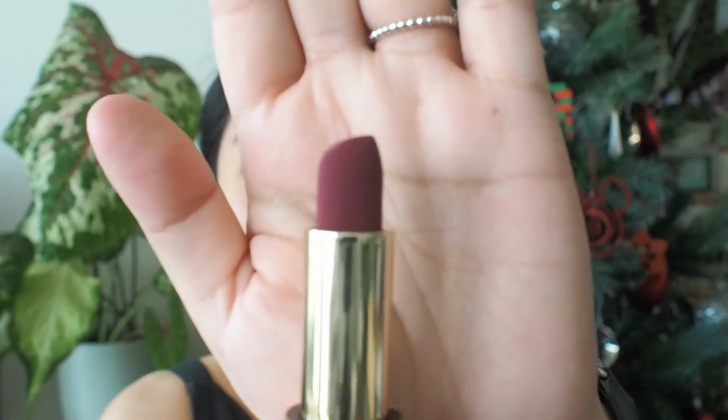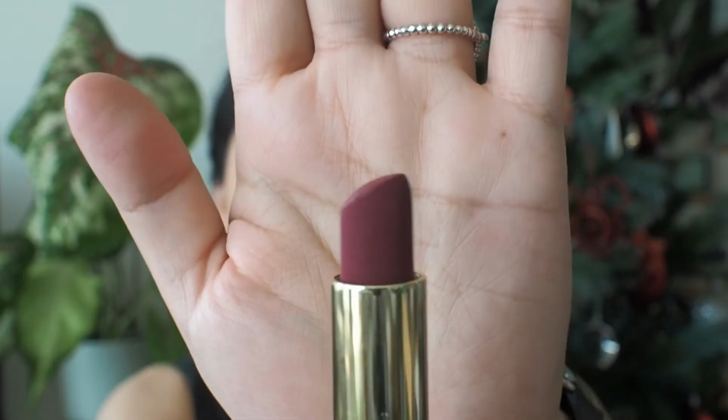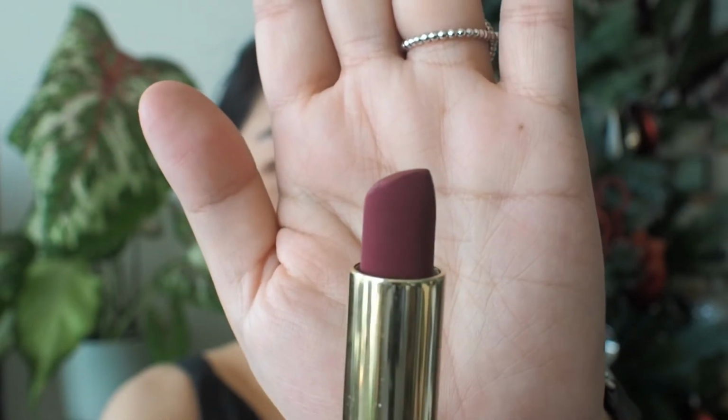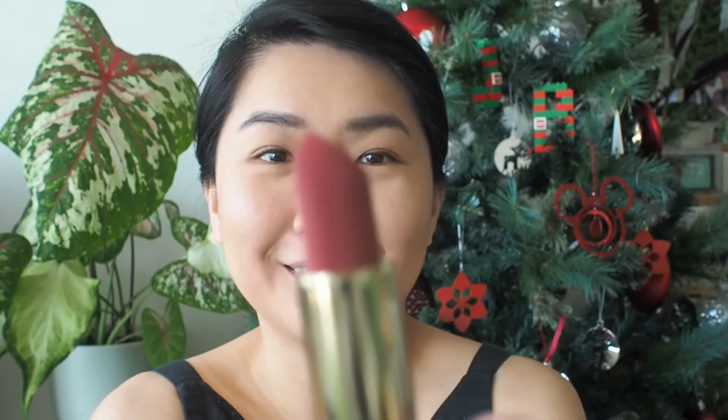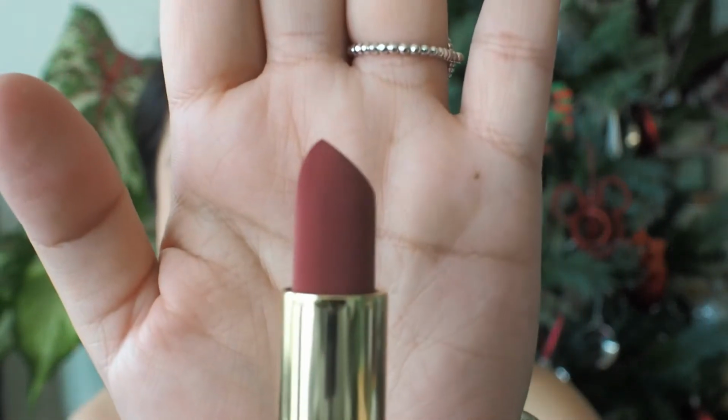And you'll see in my previous video when I try it on, it does look very dark here, but it's just a beautiful color to have on your lips. So excited to see how Blush Lightly actually wears on my lips. And here we have Blush Lightly. Ooh, that does look stunning.